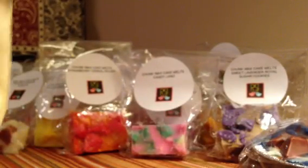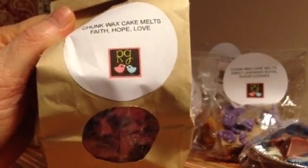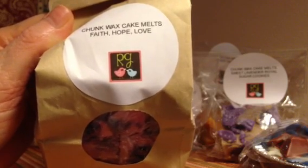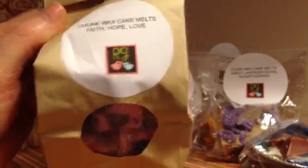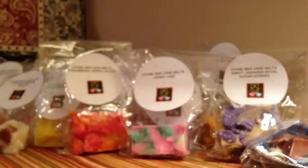The first one is the one they had put up for the, I've gone blank. It was the fundraiser they were doing for, what is it? I can't remember, guys. I'm so sorry. But if you ordered this, the proceeds went to that fundraiser. And it's Faith, Hope, and Love. I'm crazy. I can't remember what the name of that is. I was on a team at work last year. And this smells really good.